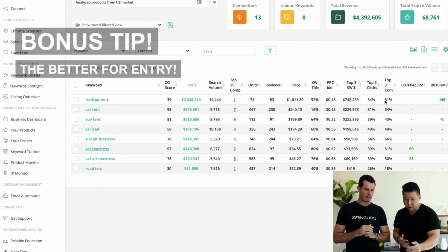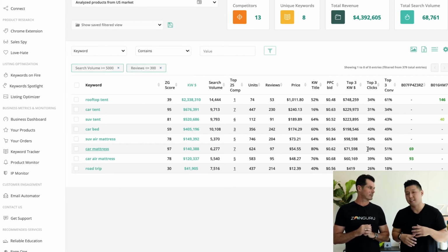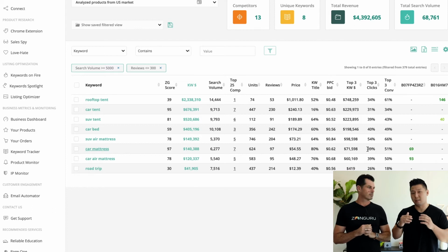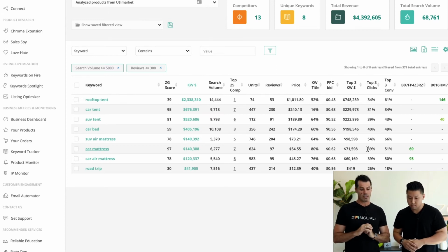Yeah. Whereas, say for example, car mattresses, there's a little bit more wiggle room because the top 3 clicks are 39%. It's a little bit higher, but the conversion rate is much lower at 50%. So that means outside the top 3, you have 50% of sales converting between those listings. So a little bit more spread, you have a better chance of getting in there. So this is good that we're seeing these numbers. And again, thanks Chris for jumping in here, and just excited to move forward and look into this product in a little bit more detail. Yeah, I'm excited how it turns out.